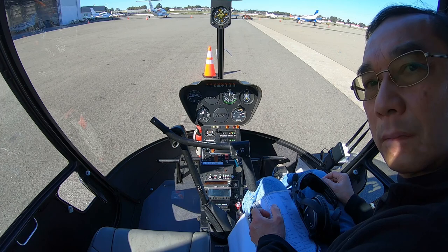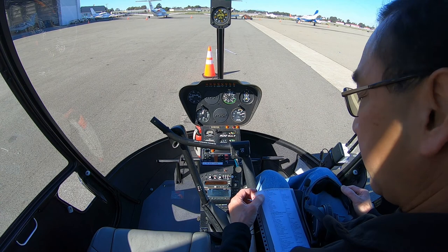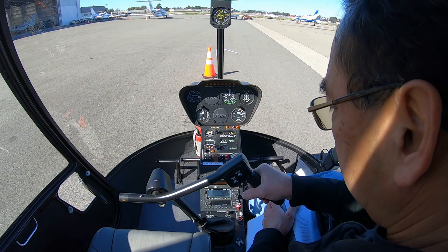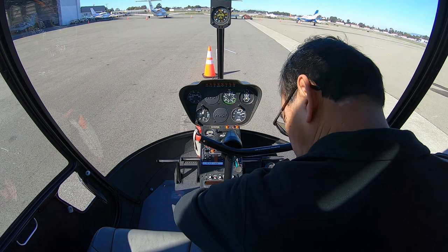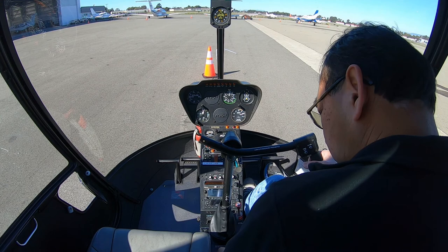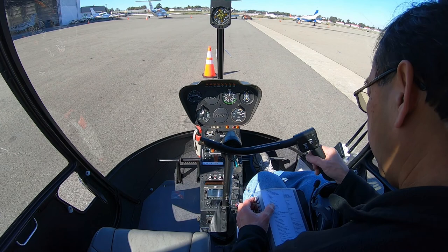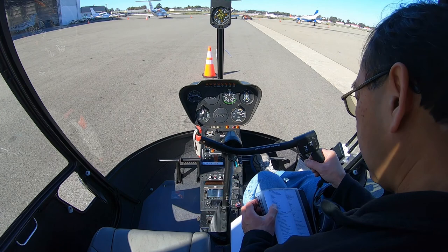All right, seat belts are fastened. Fuel shutoff valve is on. Cyclic collective friction is off. Rotor brake is disengaged. Circuit breakers are all in.